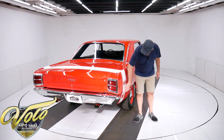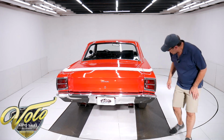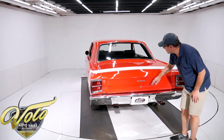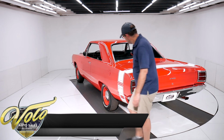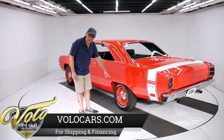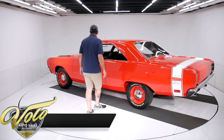It's got the Bumble Bee stripe with the dart swinger. Tail lights look like they're re-chromed. Bumpers re-chromed. The emblem looks new. The rear glass looks really good, original. Has painted rims with the Poverty hubcaps. They look mint. BF Goodrich tires have hardly any miles on them.